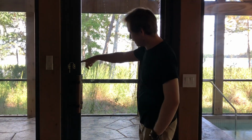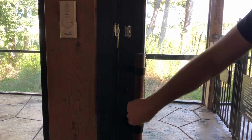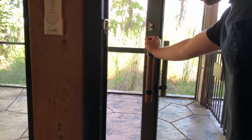You got a little lock right here. Comes locked when you come in. Pull it up. The handle. It's like just a wood stick. Very cool. Let's go outside.